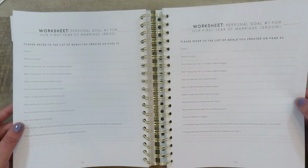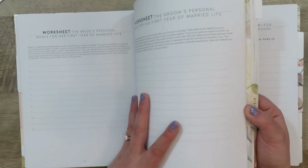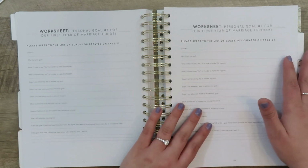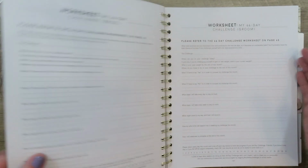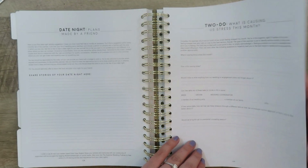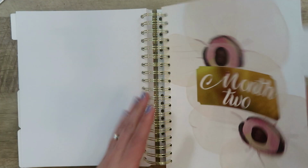Okay, so then we've got these worksheets for our first year of marriage. And it says refer to the goals that you did on page 52 and 53. So do I need to have worked through this entire front section in order to do this section? Can I do them at the same time? I don't know. I really like that it incorporates more marriage stuff and not just planning a wedding. Yeah, same thing. Healthy habits. I guess this is, getting to the wedding, my 66-day challenge. I don't know what that is because I'm not reading it. But again, all of these things. Date night plans made by a friend. Okay, so closing out the month, you do what you're grateful for and you kind of fill it out. I love that. All right, month 2.